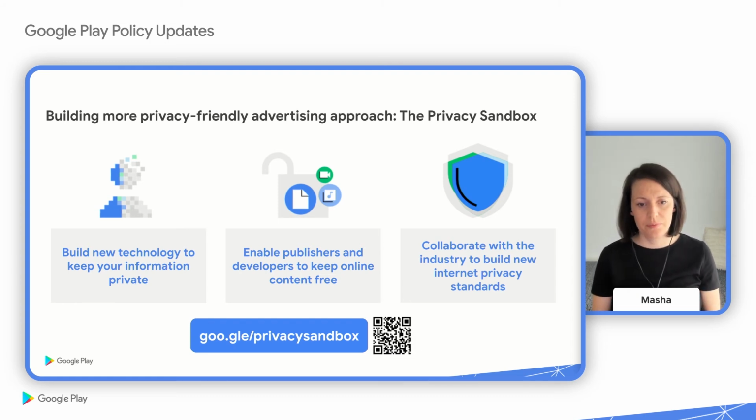What does that include? First of all, it includes building new technology to keep user information private. The Privacy Sandbox technologies aim to make current tracking mechanisms obsolete and block covert tracking techniques such as fingerprinting.